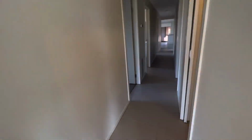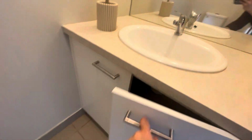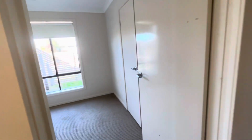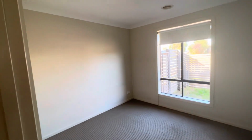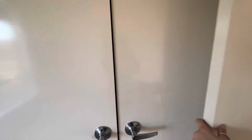And that takes us to the toilet. Storage as well. And that's the second bedroom. That one has a built-in closet as well.